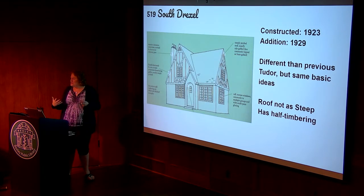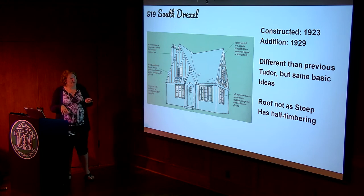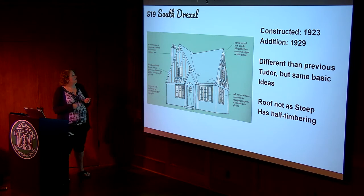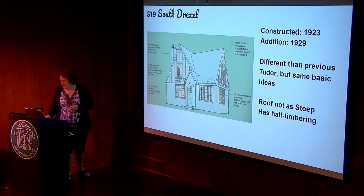So it's interesting because this house looks a lot different than the previous Tudor, but if you think about the overall attributes of a Tudor house, it still has all those same characteristics. Facade dominated by one or more front-facing gables, both houses. Decorative half timbering, both houses. Tall, narrow windows, both houses. So a lot of that has to do with massing and form, but it's just interesting to me how two houses can look different but still be in the same category.